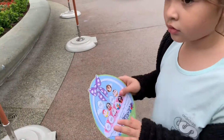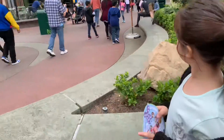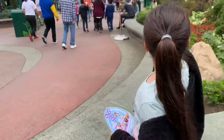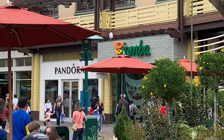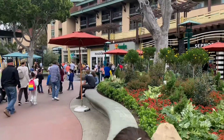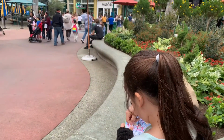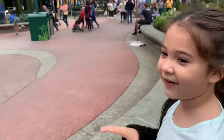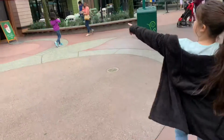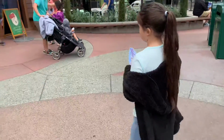Okay, let's go into California Soul. See if you can see it. Oh, I found Daisy! Oh, you found Daisy at Jamba Juice? Yeah, guys, she has like evil eyes when it comes to far away. I forgot that we already found that one.